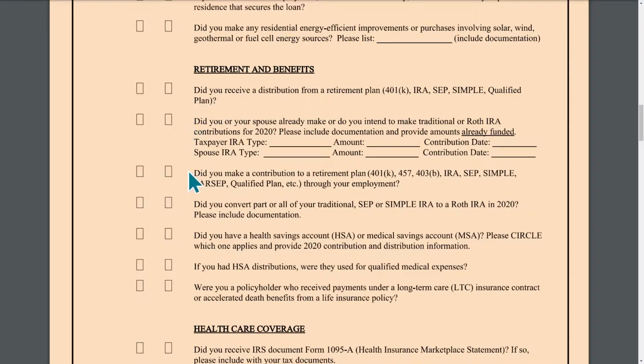The next three are about contributions to retirement accounts. What are we looking for in these sections? Yeah, so a lot of these we can see on your W-2 if you are an employee. If you're self-employed, you may contribute to an IRA, and we need to know if you've already made your IRA contribution for this year and what type of contribution it is, a Roth or a traditional, so that we can make sure you're eligible and that it's correctly reported on your tax return.